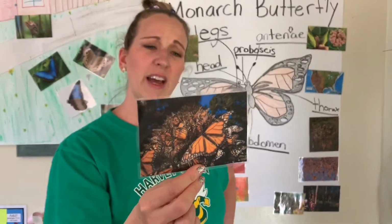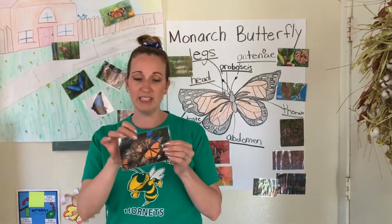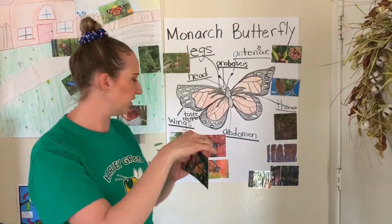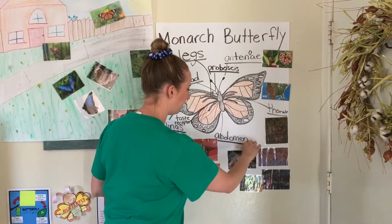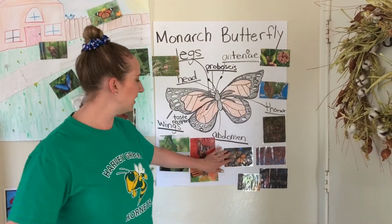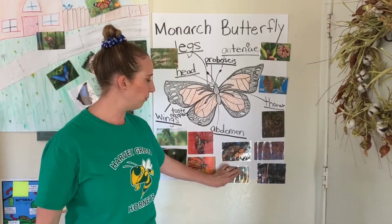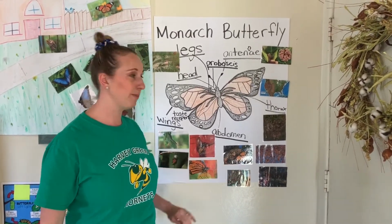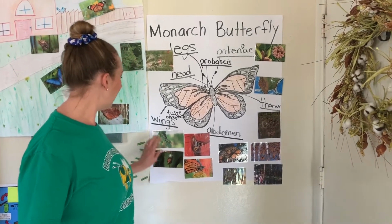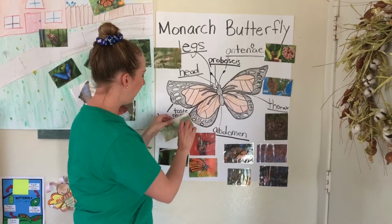So there's really not that many monarch butterflies left anymore. They're almost considered an endangered species because there's less than 30,000 left. That's not very many. Compared to a long time ago, there were millions of them. So when you see them, you want to make sure you're doing your best to respect them and give them their space, okay?